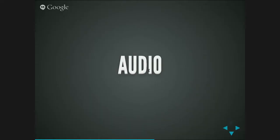Audio. So, how many audio heads do we have in here? Because this is a giant blind spot for me. There's none? Sweet, I can say whatever I want. None of you people online, don't act like you know anything.